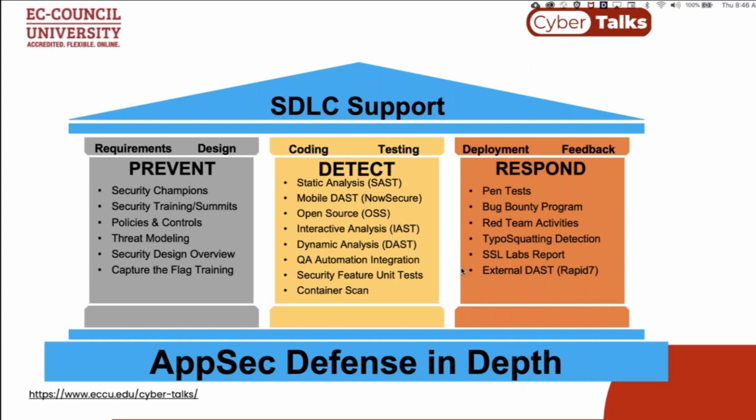Then you have the other side of, if you find security issues, then they have to agree to fix them before production, right? Because there's always the option of, yeah, that's great that we have them, but we're just going to put them in a backlog and we'll get to them in the next sprint or two, right?